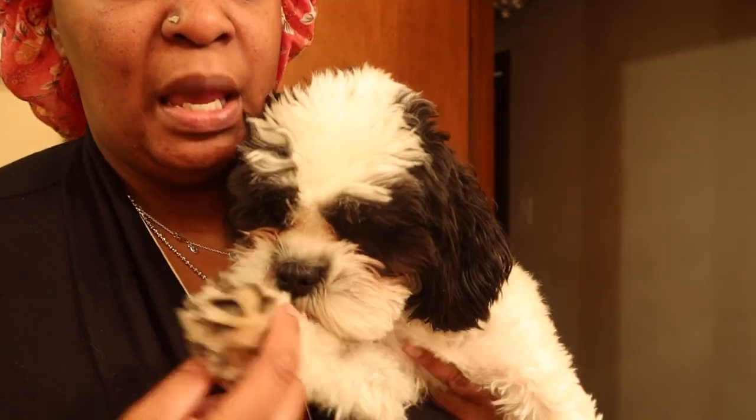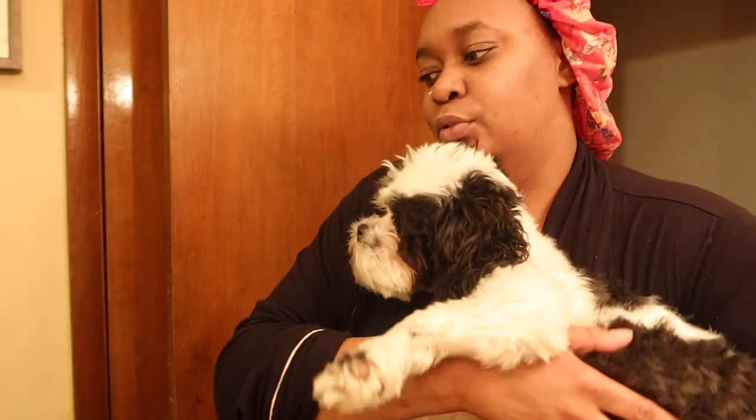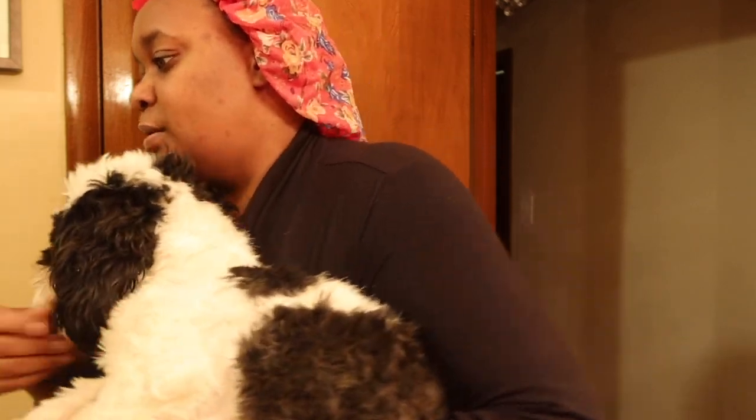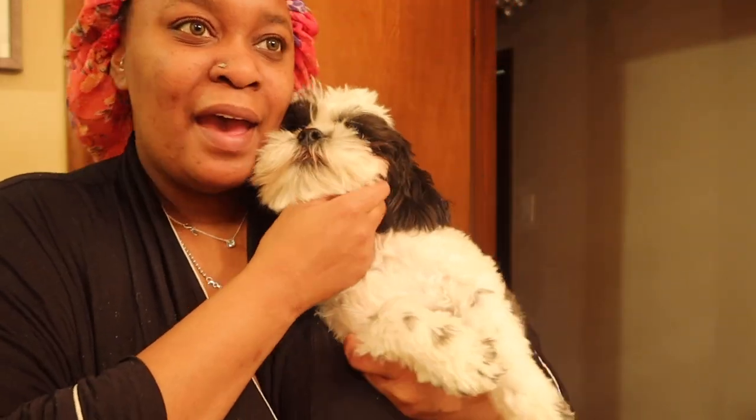Usually I try to give him a bath in between his baths at the spa place. Usually I do it downstairs in the sink, but I'm going to try today in the shower because y'all can see he's getting a little big, too big for me to do it in the sink. So I have to do it right here in the shower. I'm praying and hoping he lets me because he hates bath time. You wanna get a bath?